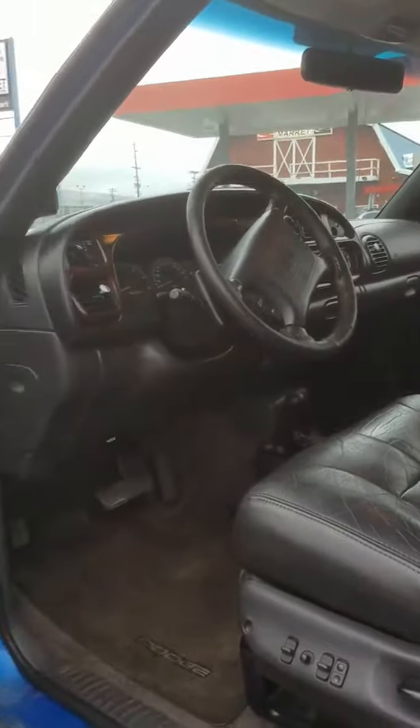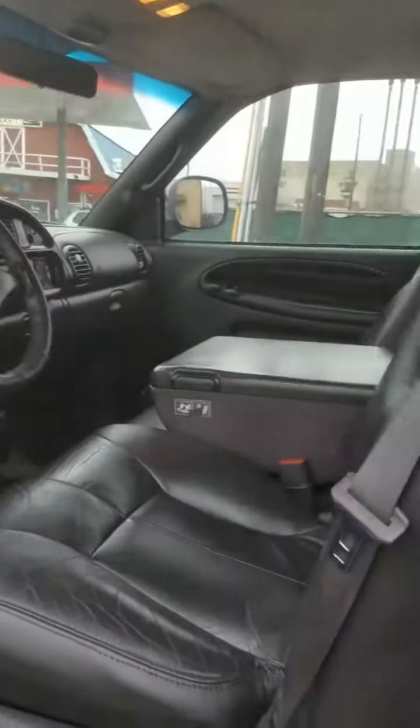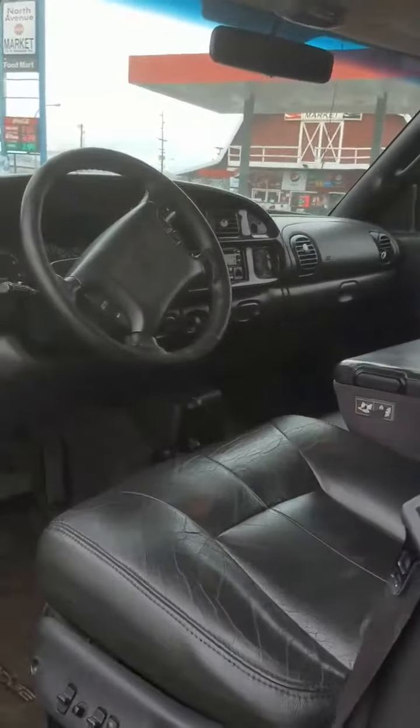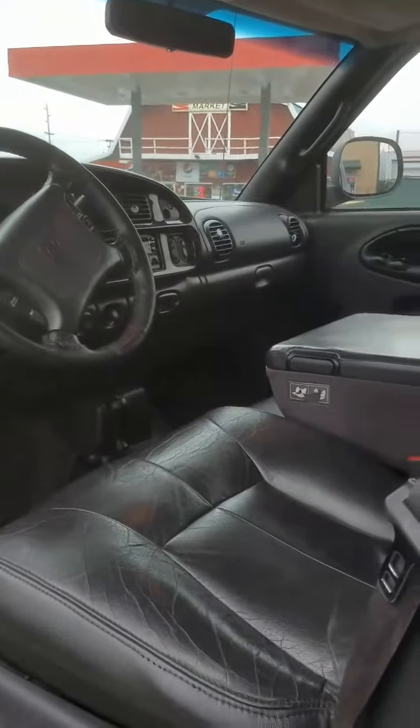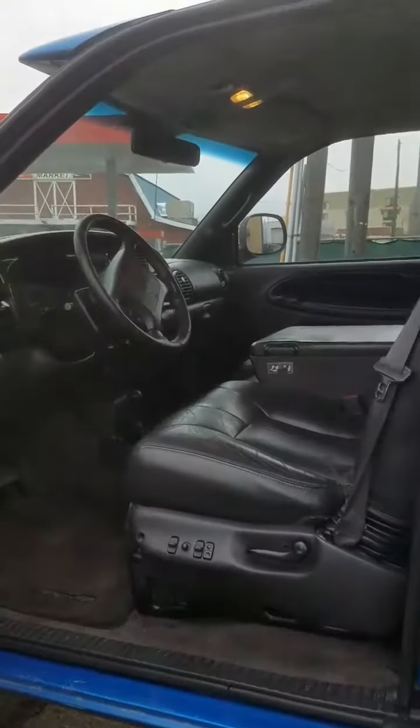Just a fantastic truck. If you've got questions, shoot them over to me and I can get you copies of everything that we're looking at and set you up with a test drive.